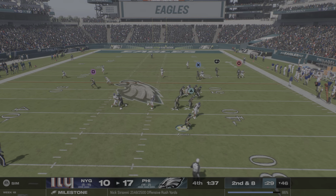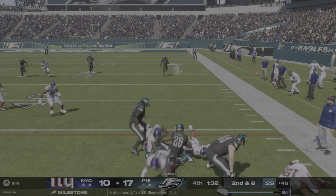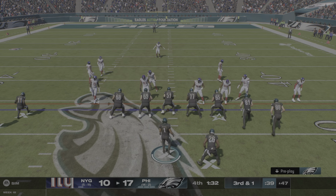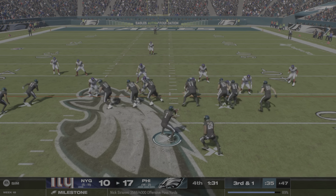Now it looks like he'll throw here. They'll set up the screen to Barkley. And they'll get to him after a gain of 7 to the 47. Now the Giants will use the second of their 3 timeouts as they'll get it with just over 90 seconds to go in the ball game.